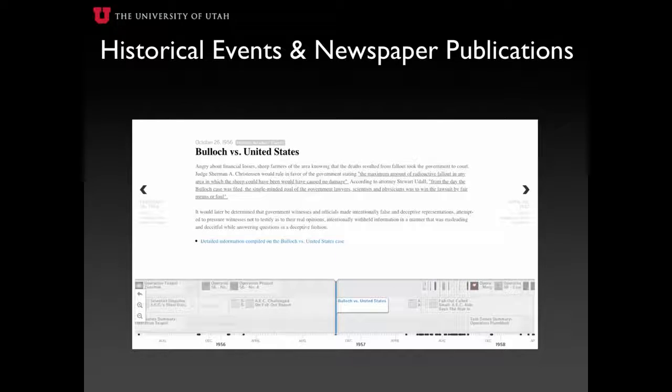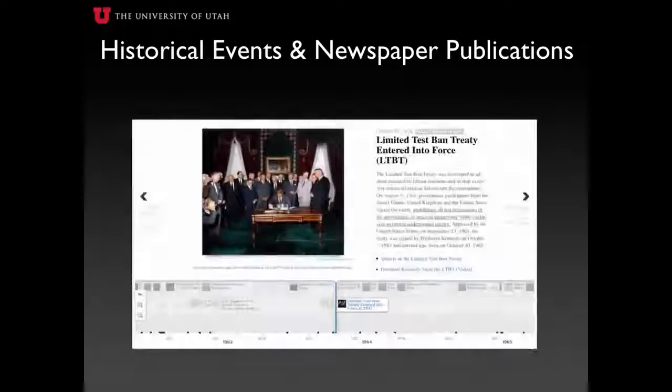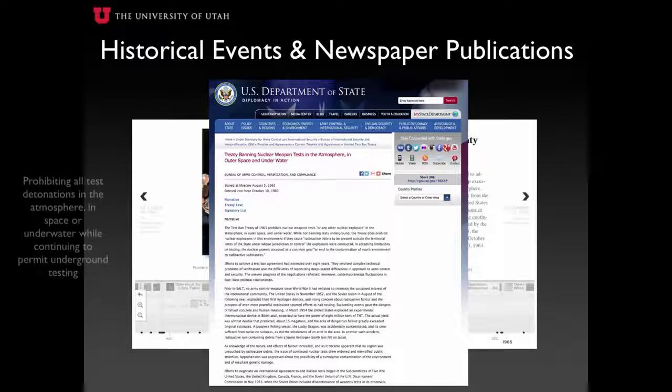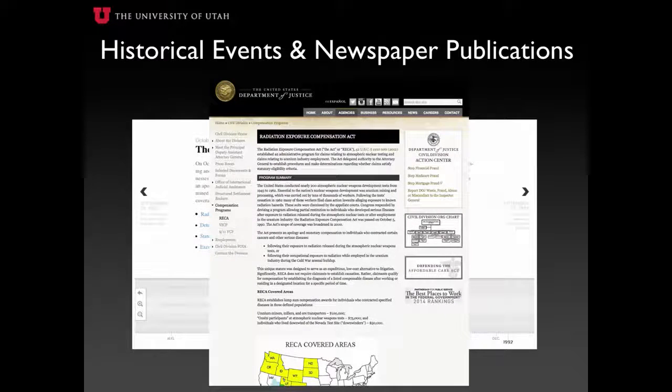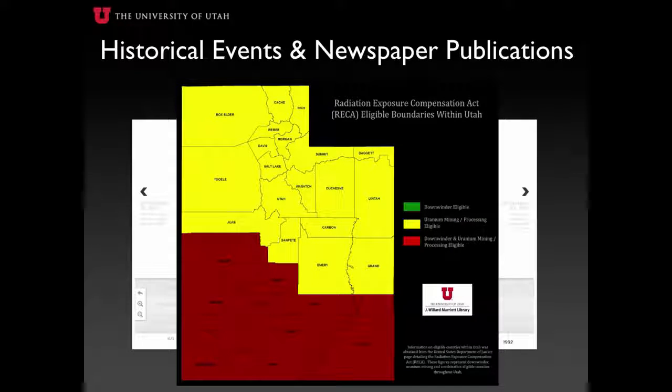Historical events and publications comprise a considerable portion of the Downwinders of Utah archive, chronologically relaying information and events as they progress. Major events detailed include court cases related to victims and sheep ranchers with external links to official transcripts, testing ban treaties such as the Limited Test Ban Treaty, which later changed how nuclear testing was conducted by prohibiting all test detonations in the atmosphere, in space, or underwater, while continuing to permit underground testing, as well as important government programs such as the Radiation Exposure Compensation Act, created to compensate victims of nuclear exposure with official links, detailed information on qualified applicants, and geospatial visualizations breaking down counties eligible for compensation.